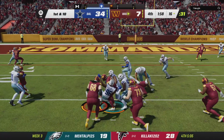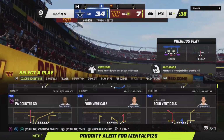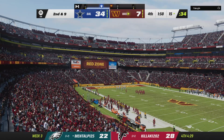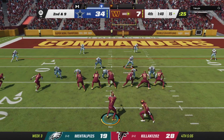On the draw, it's Gibson. Just a yard on the pickup there, and it'll bring up a second and nine. Early down stuff's put this offense in a precarious position. We know that securing the point of attack, especially against the big body guys in the middle of this D, has got to be priority one.